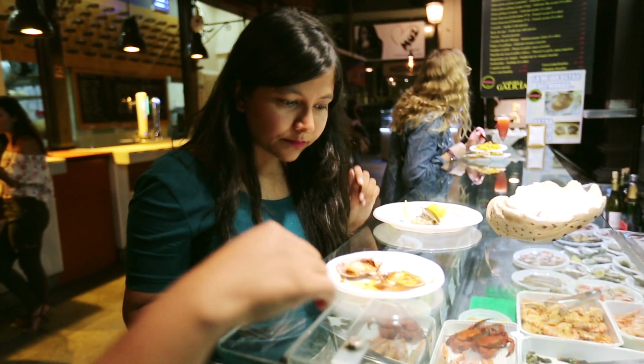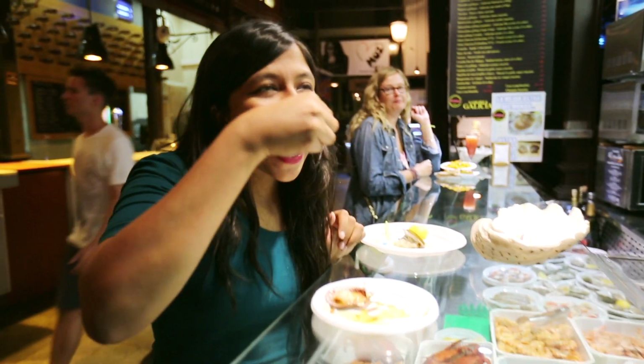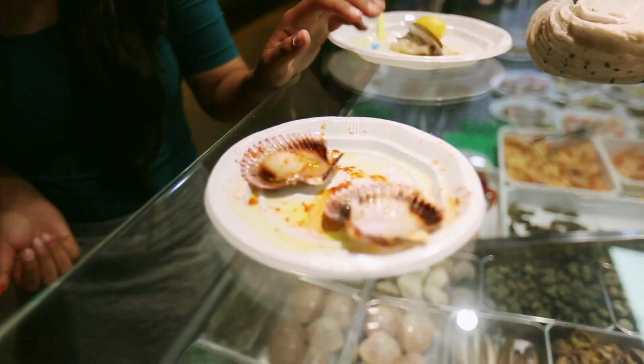This is with, I prepare with paprika. Paprika and oil. Nice.